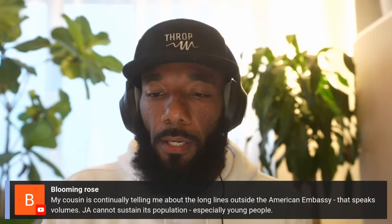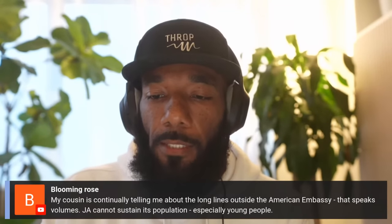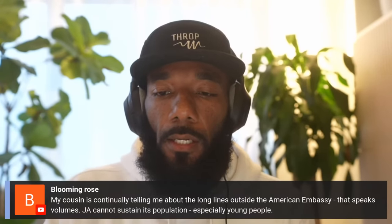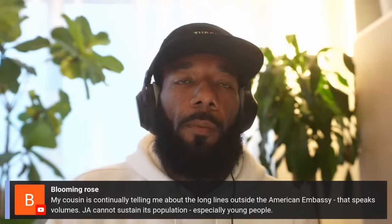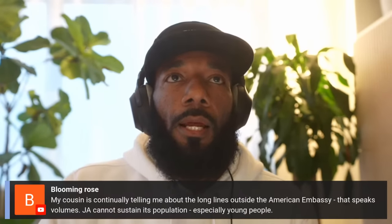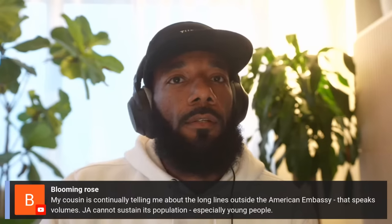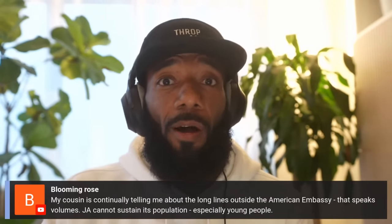Bloom Moreau says, my cousin is continually telling me about the long lines outside the American embassy. That speaks volumes. Jamaica cannot sustain its population, especially young people. People are looking and always will be looking for opportunities abroad. But hopefully we are on the path to developing a country and developing opportunities within our country where people are like, man, why would I leave Jamaica?